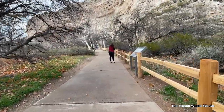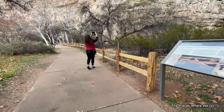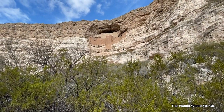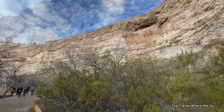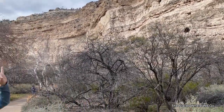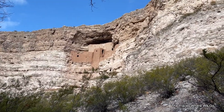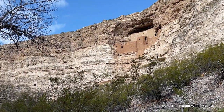you look up towards this hillside or cliff area, and you can see this magnificent structure built into the side of this wall. It is 20 rooms with 5 stories to it. It looks like the most unusual condo you ever saw in your life. And literally, it's built into this cliff. The cliff is limestone. Limestone is very soft rock, so they dug into this rock and started constructing this housing for the Native Americans there.